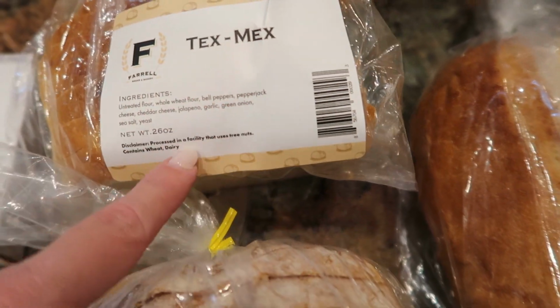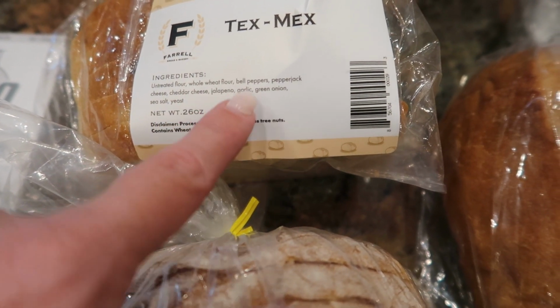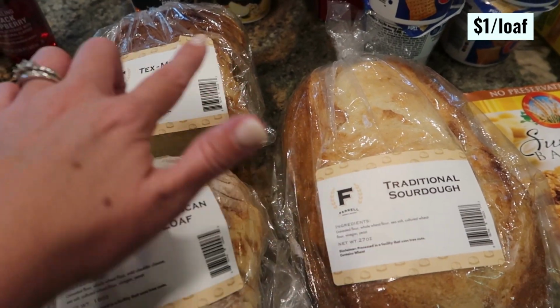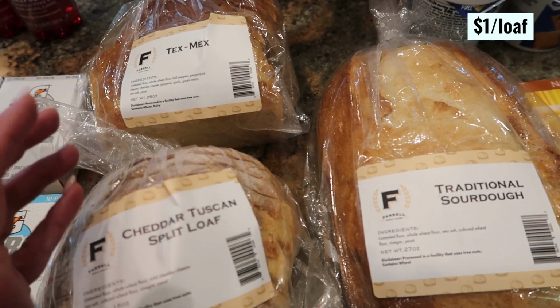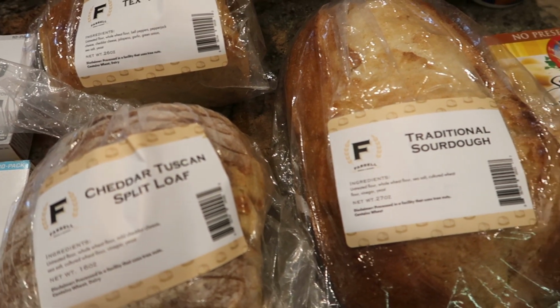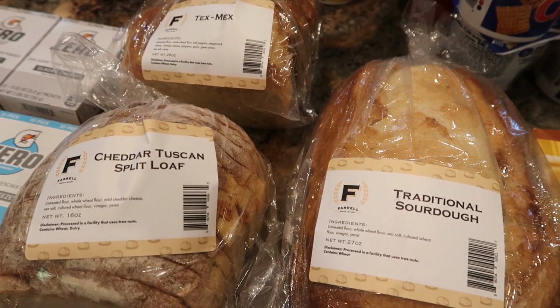And then this one I thought was really intriguing. Among all the other bread ingredients, it also has bell peppers, pepper jack cheese, cheddar cheese, jalapeno, garlic, and green onion. So it's a Tex-Mex bread. These only cost me $1 a piece. I mean, I can barely get a loaf of plain, like store brand bread for that price. And this is high quality bakery bread. I'm gonna put them in the freezer until I'm ready to use them.